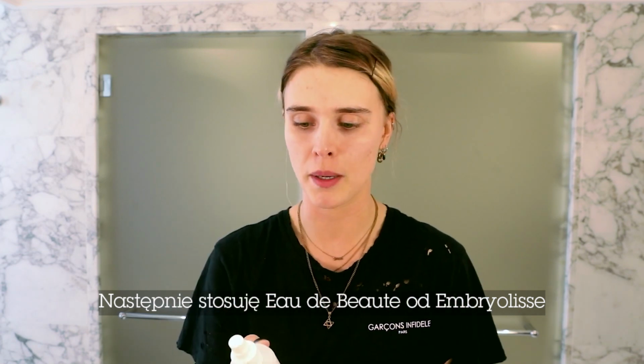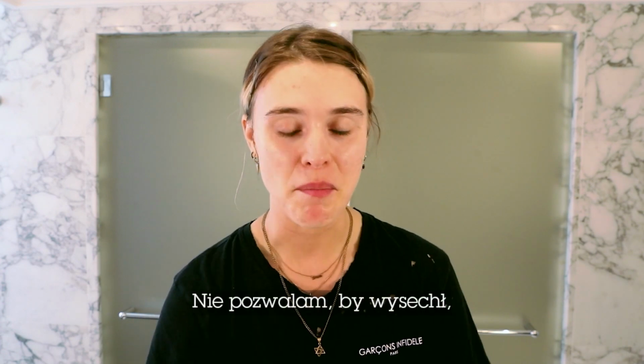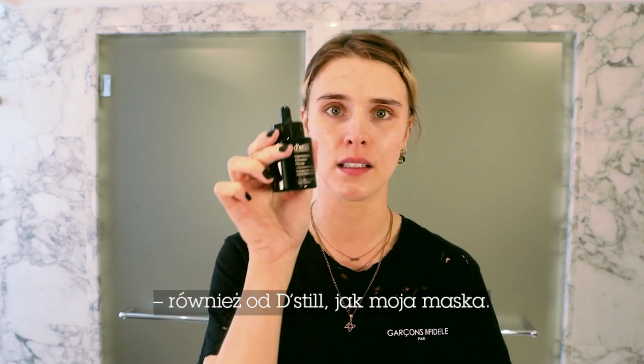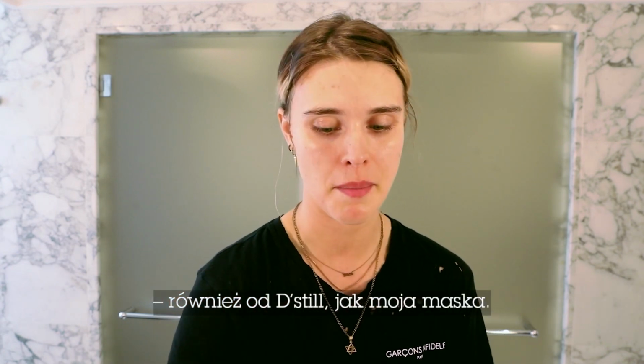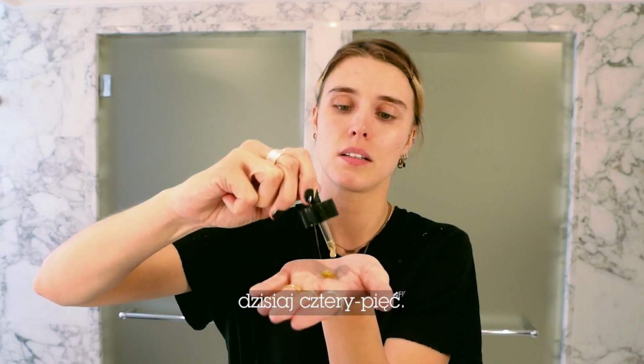After that, I'm gonna use my beauty water by Embryolisse also as a toner, and I'm not letting it dry. I'm gonna use my serum. Like I'm using a Distill, the same brand as the mask. So I use about 4 drops, 4 or 5. Let's do 5 today.